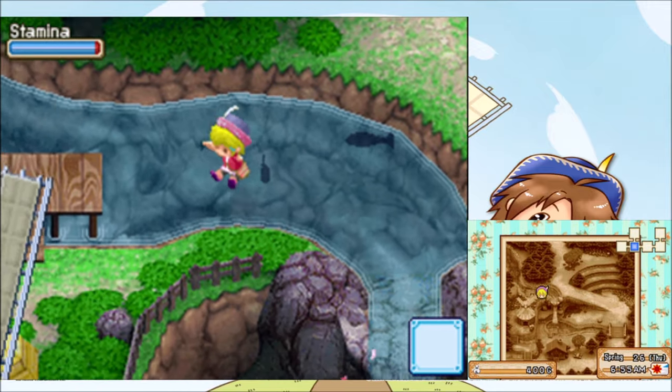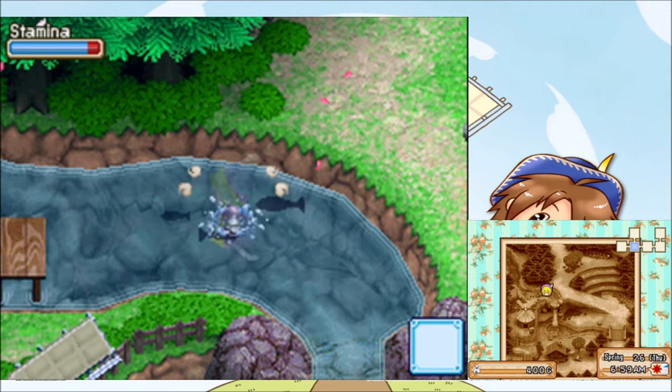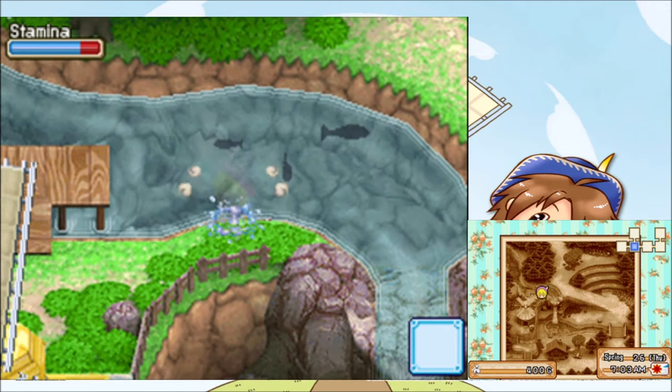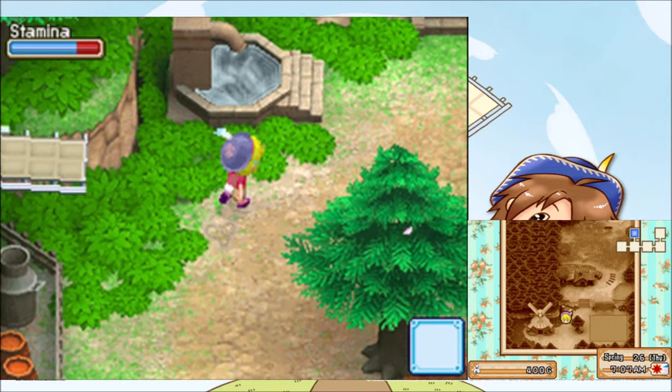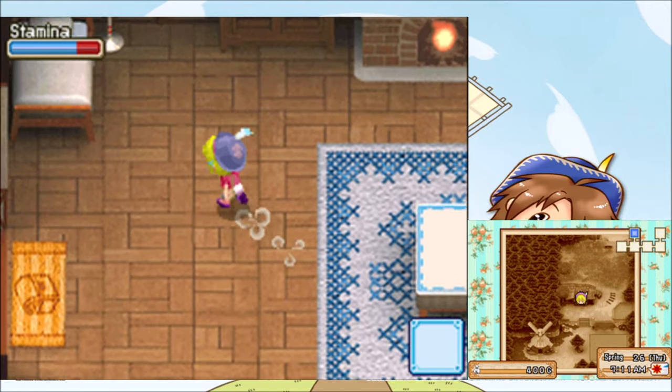Drown in the river for good times. Fertilizer's done. Nah, I'm going to bed. Takes too long to jump in and the luck factor is really low.